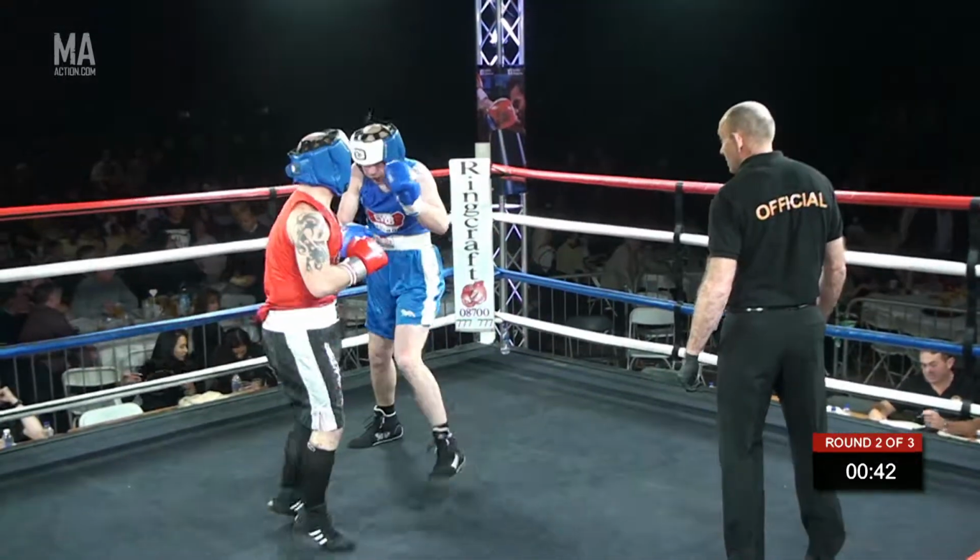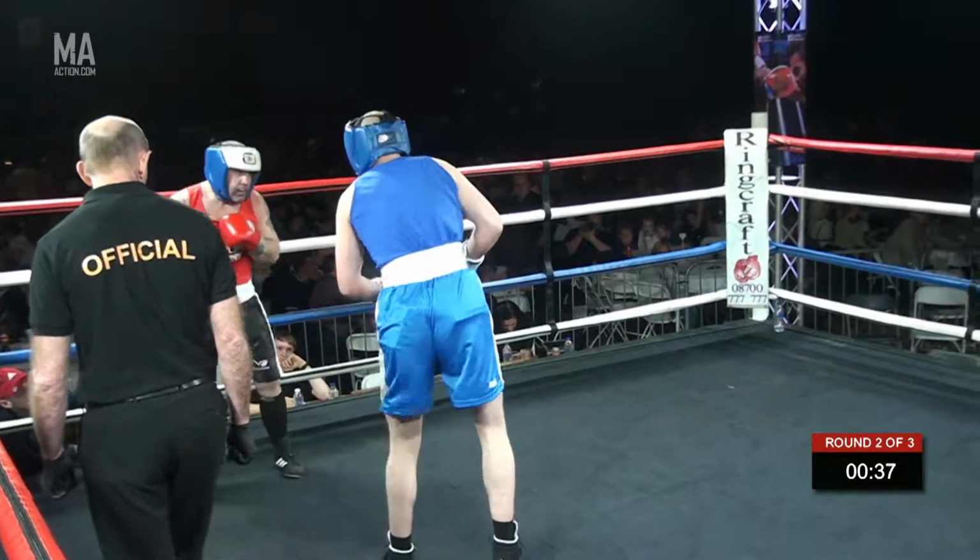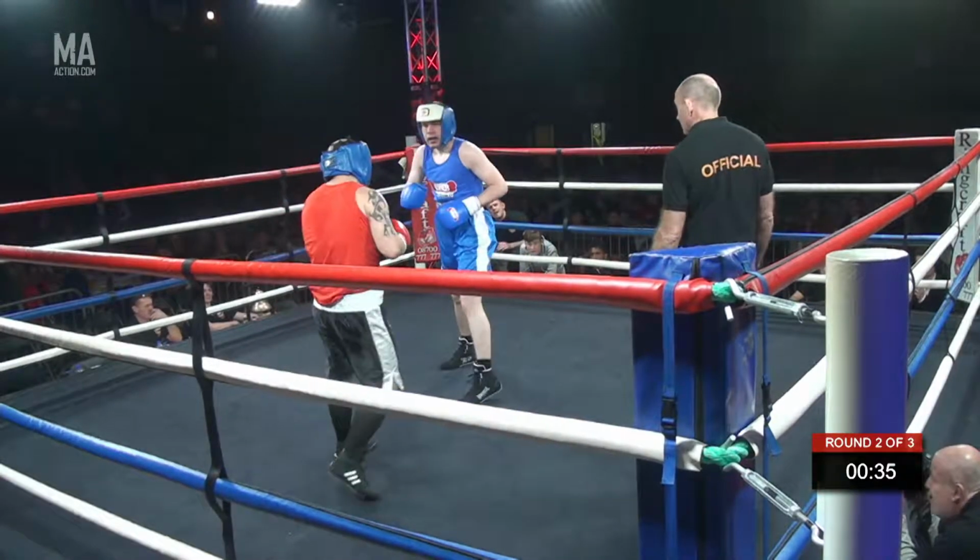Good uppercut on the inside. Randall throws some punches again, but caught twice. Good left hook. Fast hands, actually, Moulton. There's a lot of speed in there.